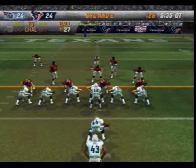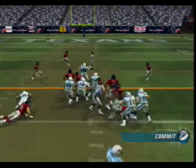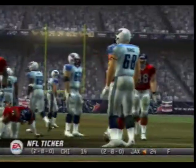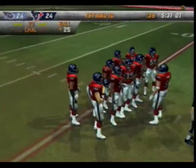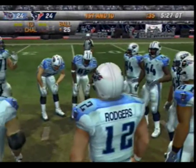The backs are lined up in an eye. Hands it off. Harris brings him down, but they get enough to move the chains. That'll keep the drive alive. Yeah, and when the defense misses a tackle, when they could have forced a fourth down, that just will drive a coach nuts.